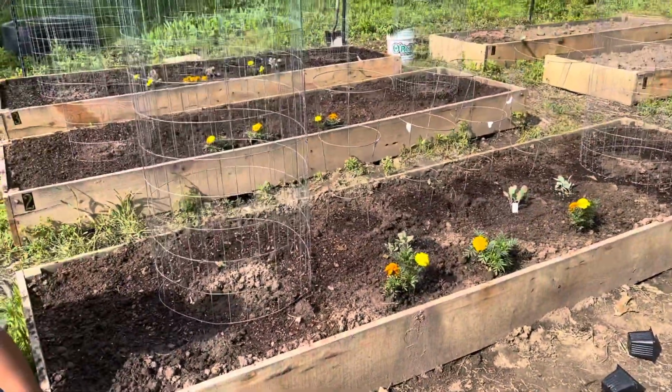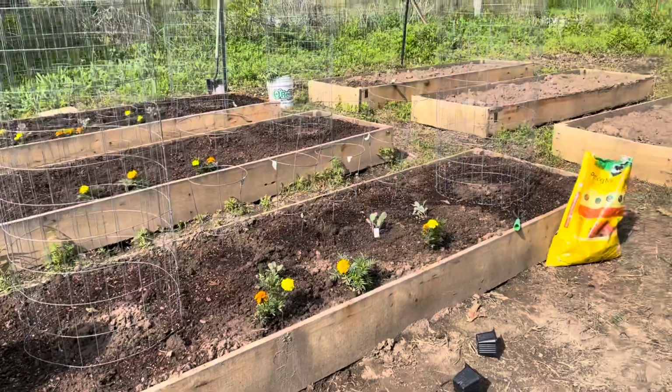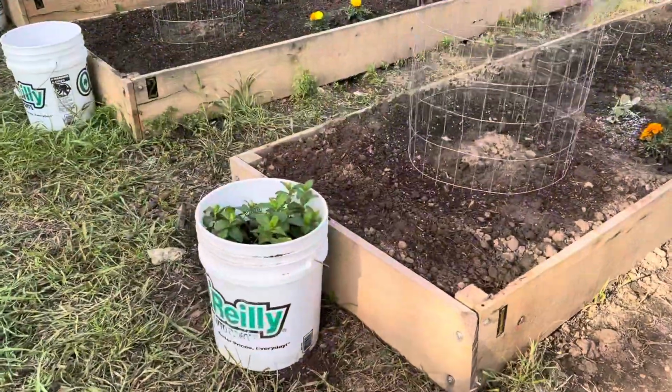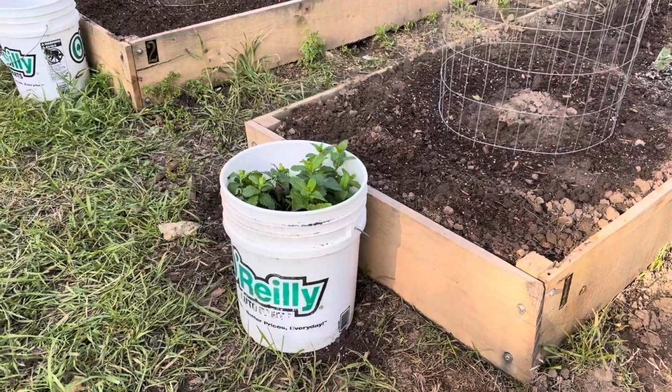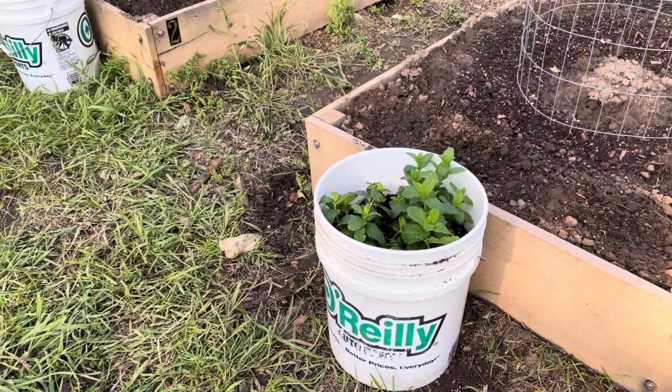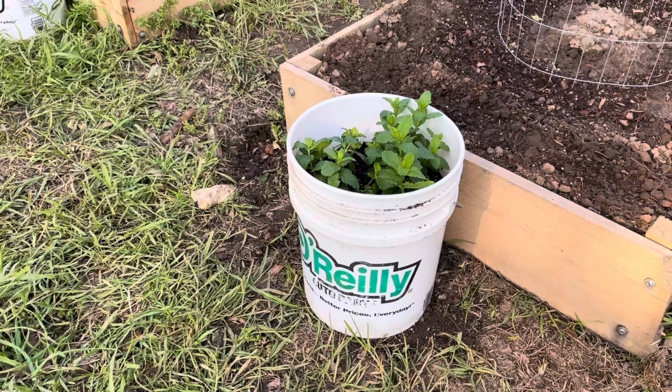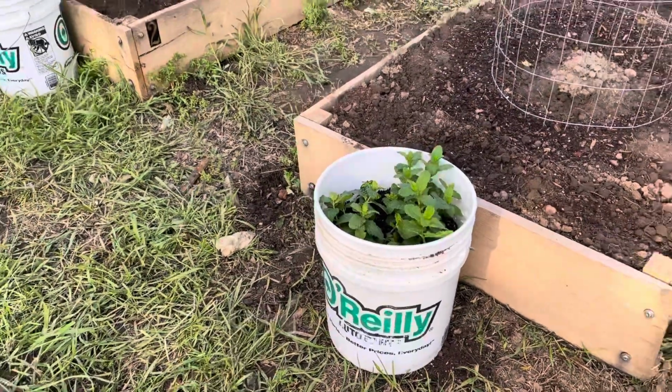So that's garden bed 1 through 3. And next up is 4 through 6. So we decided next to each garden bed, we're going to put a bucket. And in each bucket is going to be a different perennial. And then when we buy our raw land and we have to move, it will be as simple as picking up the bucket and taking it with us.